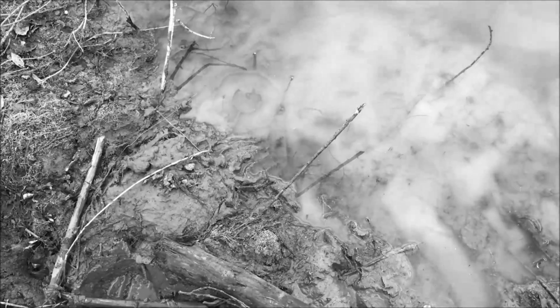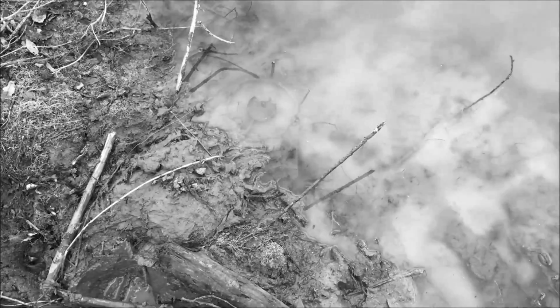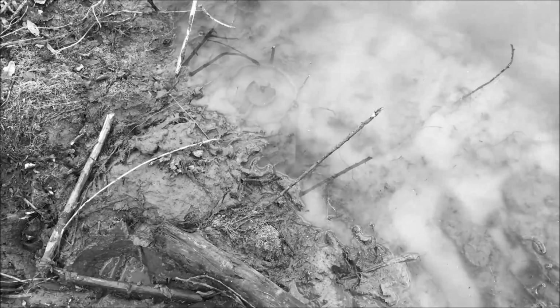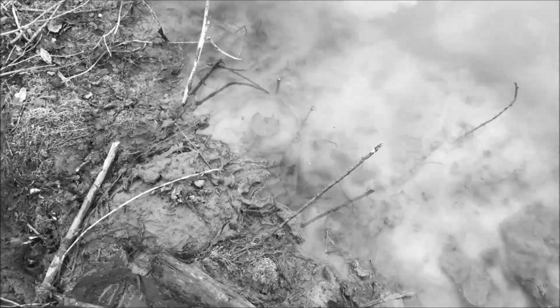Set works really well. All I'm going to probably do now is just put a little bit of water on this castor mound set, just so it looks like there's something that's been here. So that's what it looks like when it's remade.